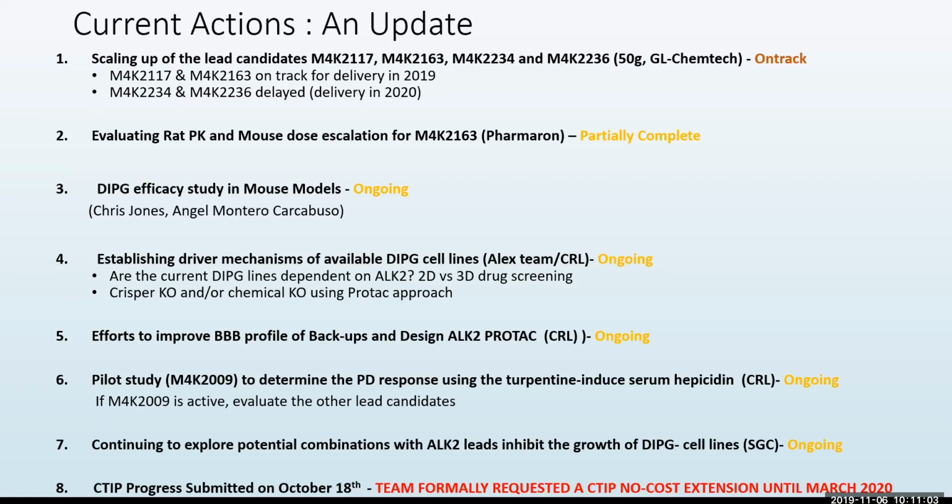Another effort that we have ongoing is the backup series effort from the Charles River team, along with some of the design of the PROTAC. We'll get an update from Sue on some of that. That's looking promising. And again, as I mentioned to you, Charles River is currently performing the hepcidin model, and we're doing a pilot study with 2009 right now, so we'll let the team know what's going on there.